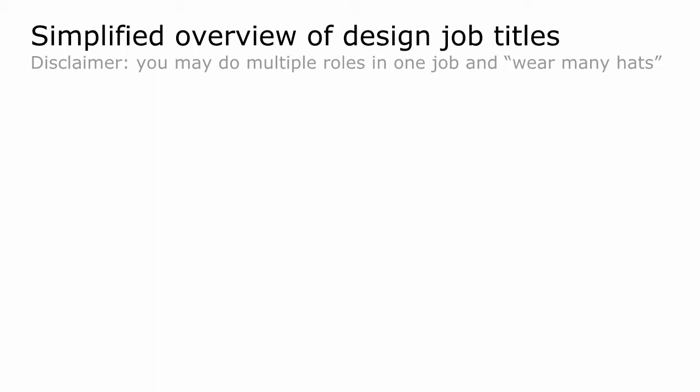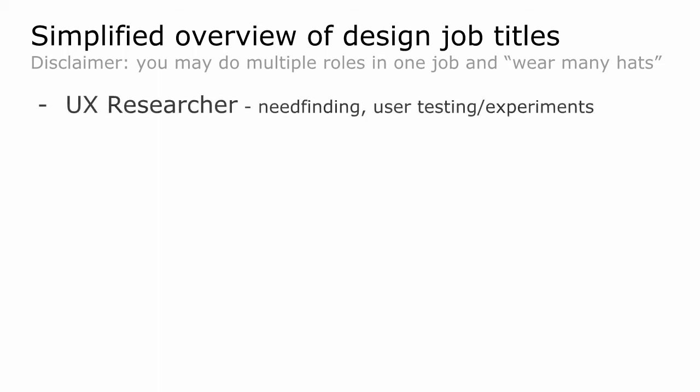And this is usually called wearing many hats, right? So it's kind of like you wear the hat of a designer and of a researcher and of an implementer. This is all, again, very amorphous. So the UX researcher, again, does a lot of need finding. They do user testing and experiments. They do more of the research kind of roles. These often have master's or PhD level degrees. Of course, it's not required, but the general trend is that they have some kind of graduate level research degree.